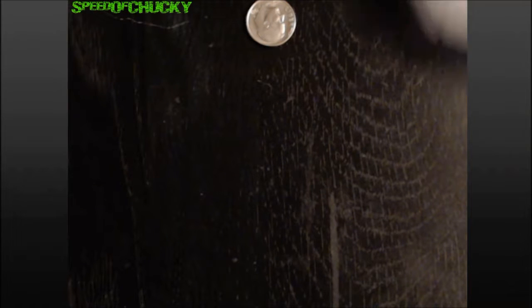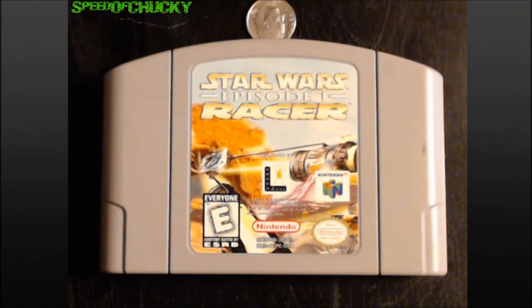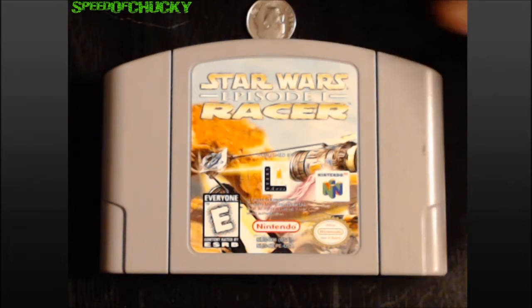Next up, we got Star Wars Episode 1 Racer. Very fun and fast-paced racing game. It was given to me a long time ago, and I actually have the box for it still right there. But very fun and interesting game. Definitely one you should check out, and it's probably really cheap.